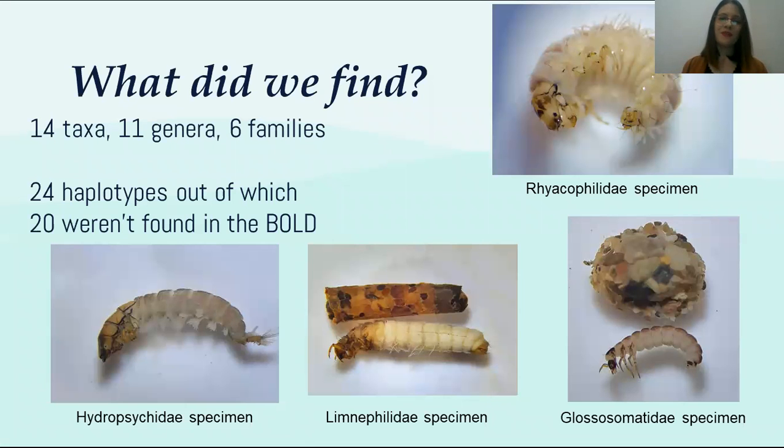So, what have we found in this sample? We found that our specimens actually belong to 6 families, that we had 11 genera and 14 taxa in a sample of 37. And in this sample, we have found 24 haplotypes that belong to those 14 taxa. And out of those 24 haplotypes, 20 were not present in BOLD.